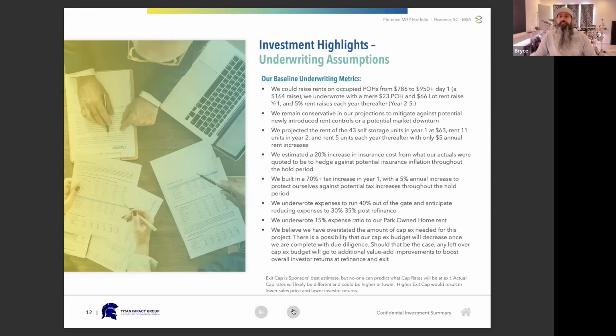So we could raise rents on occupied park-owned homes from $786 to $950 plus on day one. This would represent a $164 raise in year 1. But we underwrote with a mere $23 park-owned home rent increase in year 1 and a $66 lot rent increase in year 1, and then 5% rent increases each year from years 2 to 5. Even though we could raise to market in year 1 and we could raise an extra 10% each year thereafter.